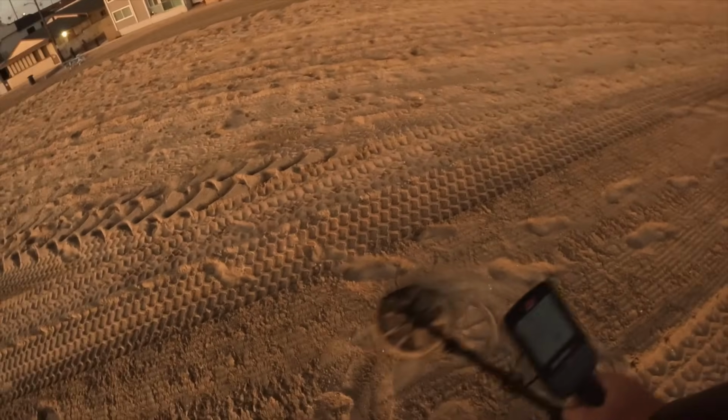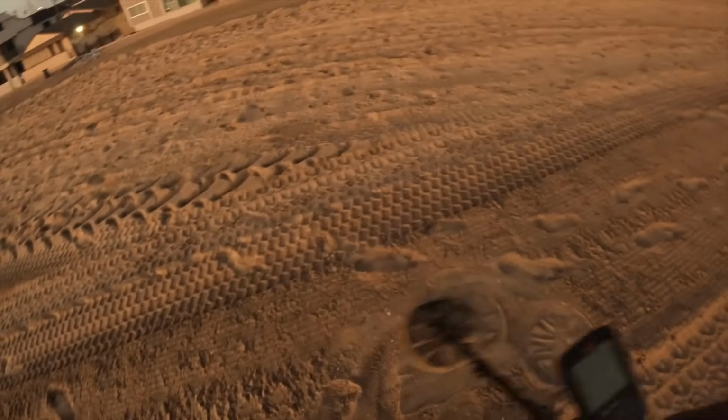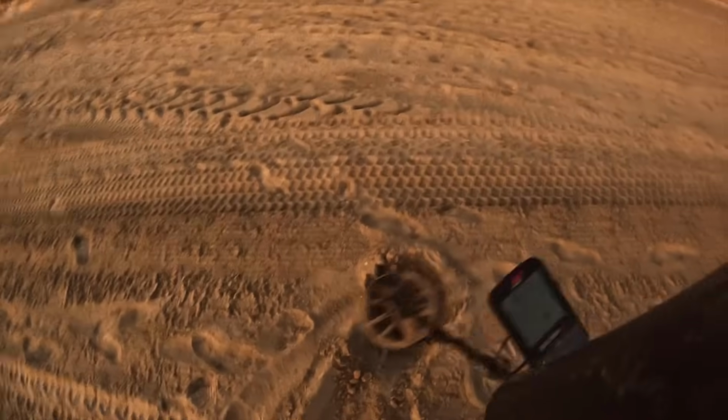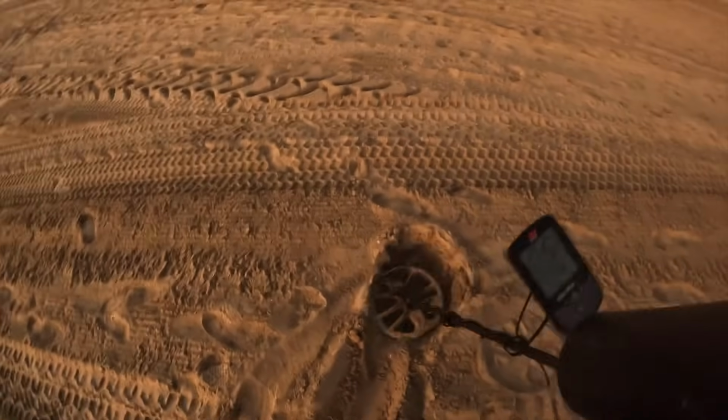Now move my hydro flask. Kind of getting a lot of iron grunt, but it does have a nice 75 to it. So we'll see if it's anything. Ooh, I don't like how deep we're going, to be honest with you. Makes me nervous. Yeah, I'll let you guys listen to this. It sounds amazing, but I think it's going to be a can or something really big.